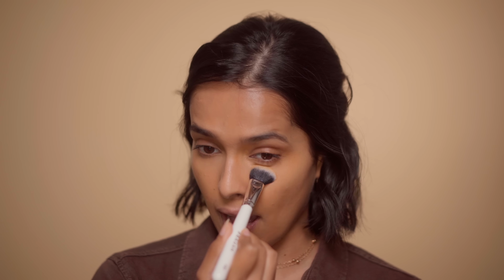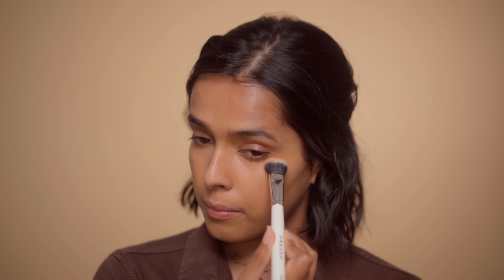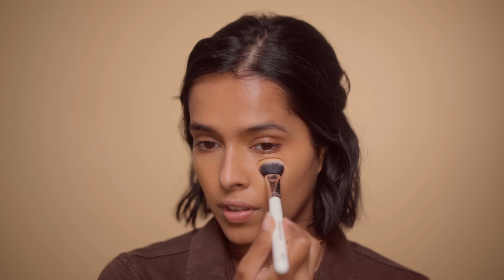So this removes the yellow tint from Warm Sand. When I do a full coverage base, I'll just use Clairvoyant. But if I want it to look more natural, I have to mix these two shades because if I just use Clairvoyant, my under eyes look too bright. Right now you can see it looks very, very natural.